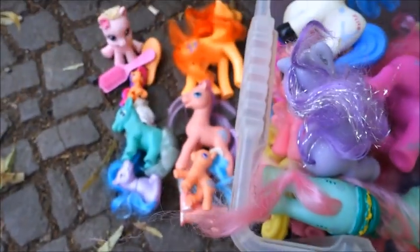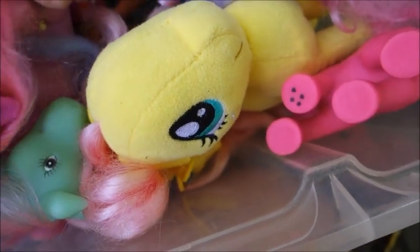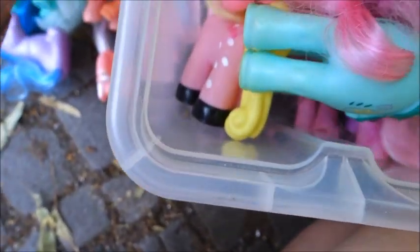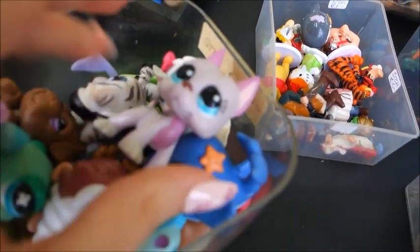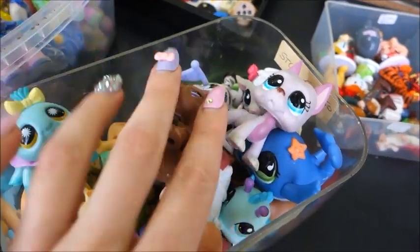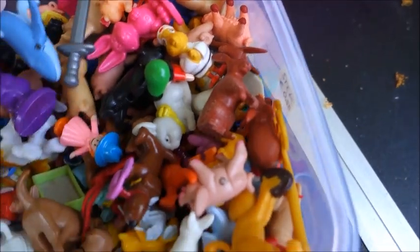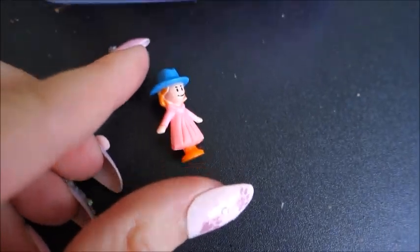Okay. Oh, someone called me. Some more LPS, but I think I'm good with LPS. Right now I've bought so many, like last weekend. That is interesting because these are like the Polly Pocket fakes. Interesting.